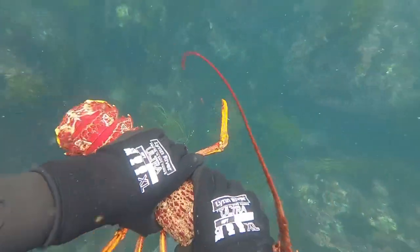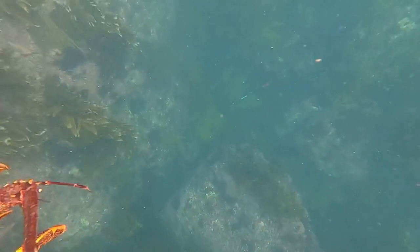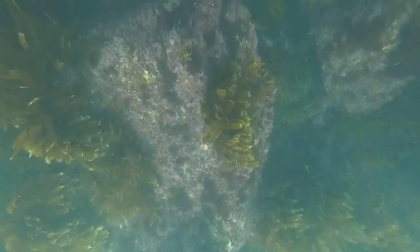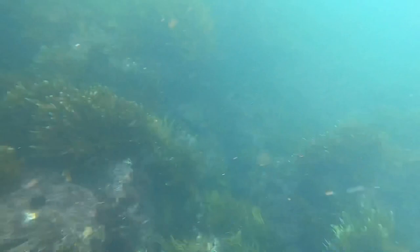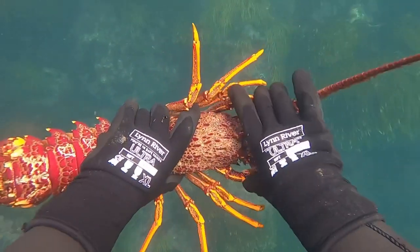Just coming up and I see a couple of his mates hanging out in the crack right beside him, so have another breath and back down and try and have a go at them. Well, got him, buddy, you're soft as, so just let it go straight away. Head back, put this one in the catch bag and have a look under that big boulder and see what's about. Beautiful sized crayfish. No eggs. Happy days.